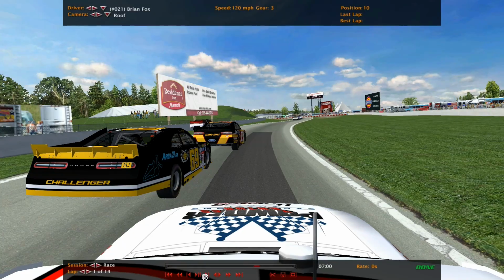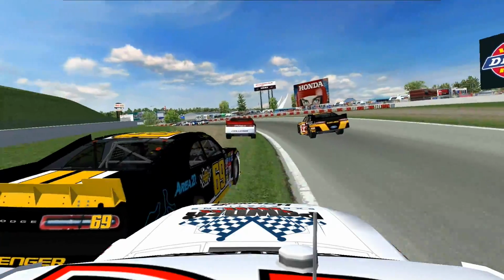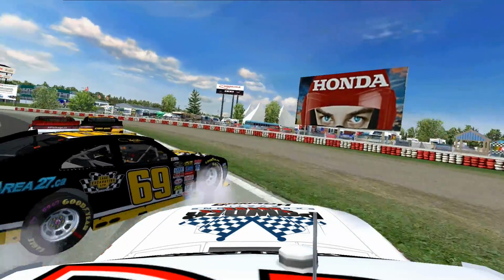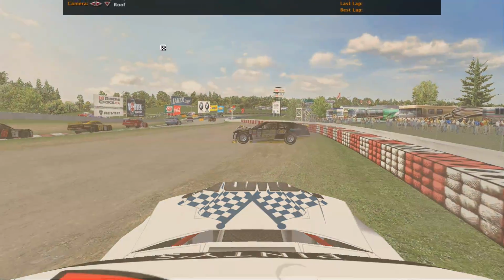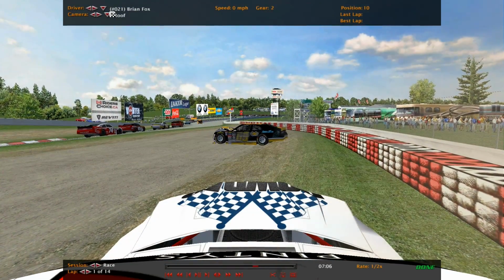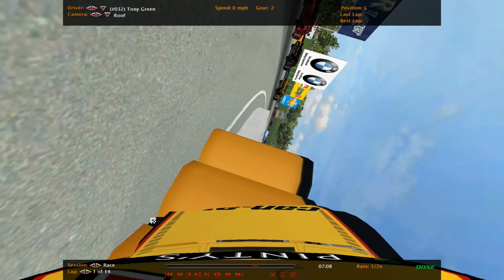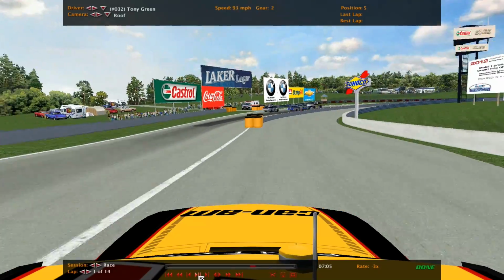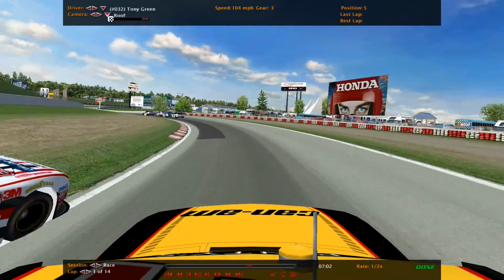Right on board Brian Fox. Got right into the 69, right in the right rear. And then they both go off. And you saw Tony Green, he got pushed by the 77. Oh man, what a hit. Almost went up and over. Came from the grass, did not lift.